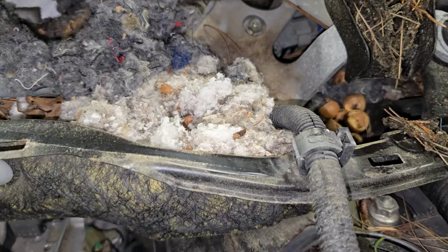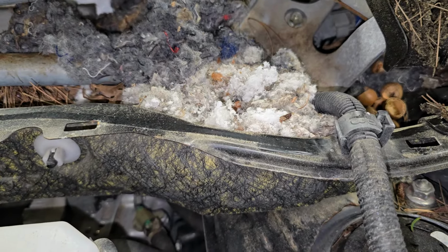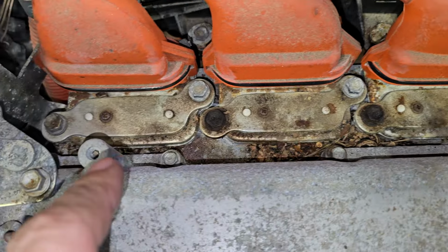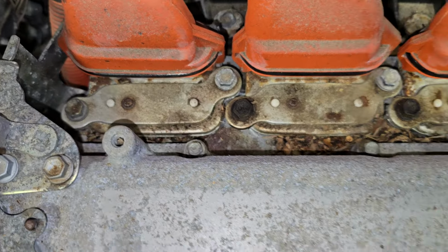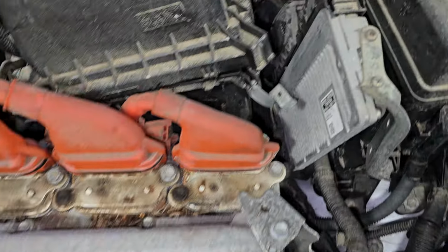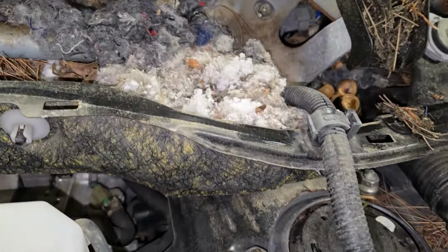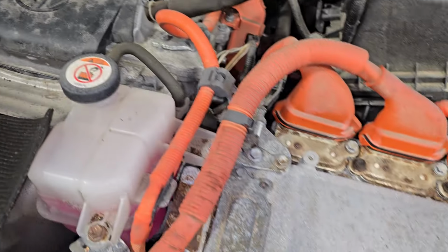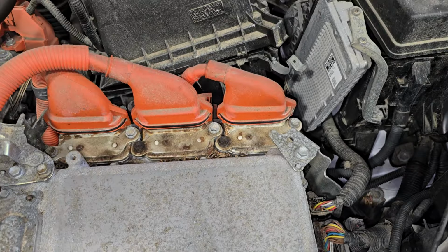There has to be multiple rodents in this vehicle. Has to be. We got the staining of pee-pees and poo-poos there. So we're gonna do the usual that we do. We're gonna clean all of that out. We're gonna clean the entire engine bay until it looks good.